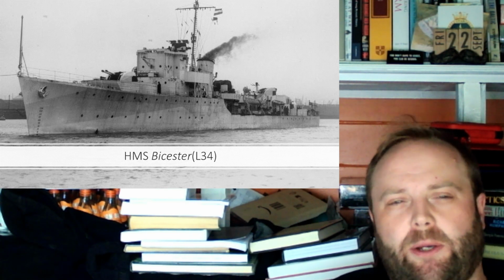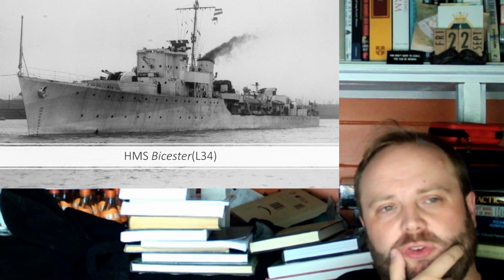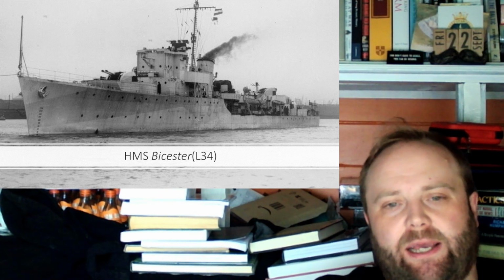You sort of look at them and go, there isn't much difference between, and we'll get into this when we get to the actual stats, much difference between a Type 2 and a Type 1. I wonder how many Type 1s were modified by their crew.